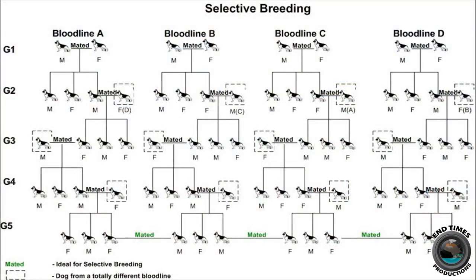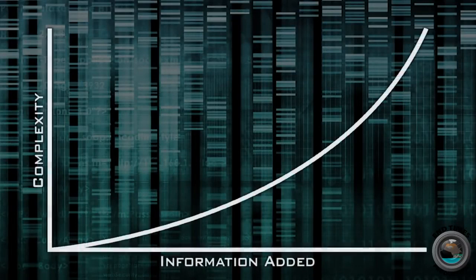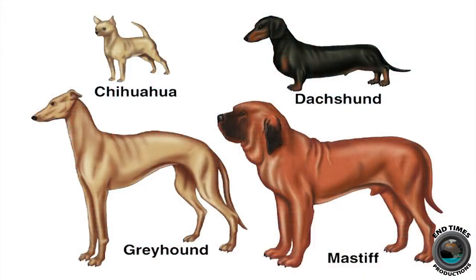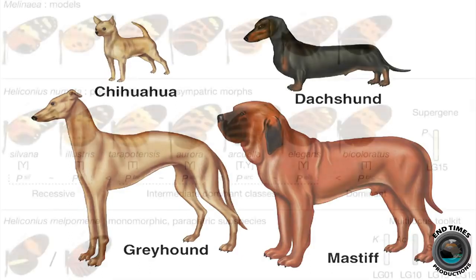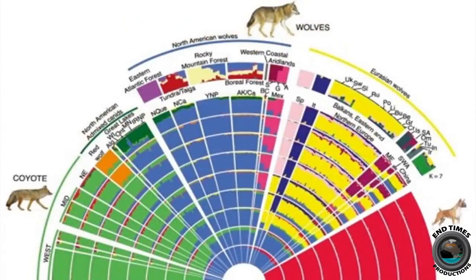Now, as we talked about in the beginning of this video, evolution implies the creation of new information. The problem is that every single one of these microevolution cases that they point to in an attempt to solidify their theory all are the result of recombining already existent information or losing information. In none of these is new information being created, which is what is essential for evolution to be true.